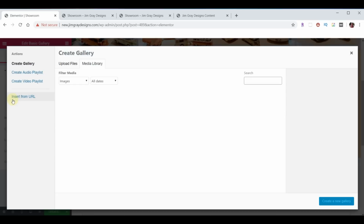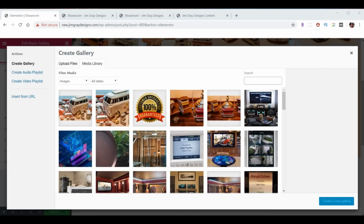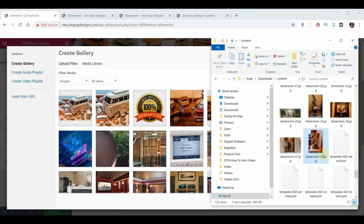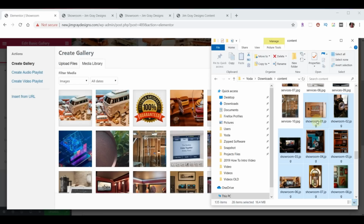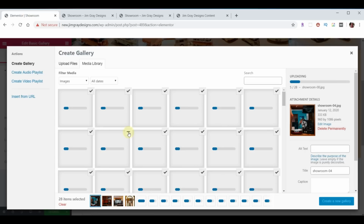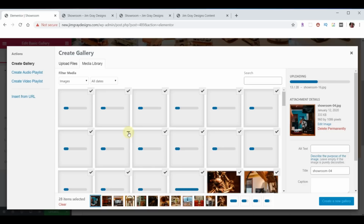So I'm going to click here. I need to import my gallery. So we're going to go find our showroom pictures for this gallery. Right there. I'm going to slide that over, and we're going to insert all 28 of those at once. Obviously, how long this takes is dependent on your connection to the internet, so yours may be faster than mine, and this would work faster for you.